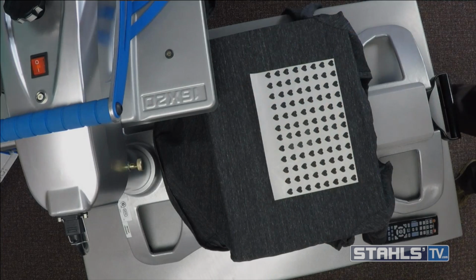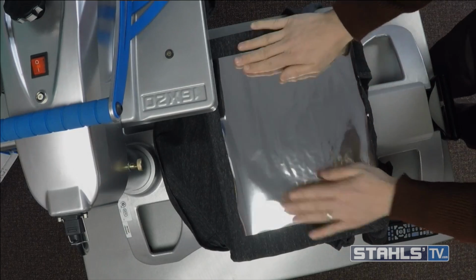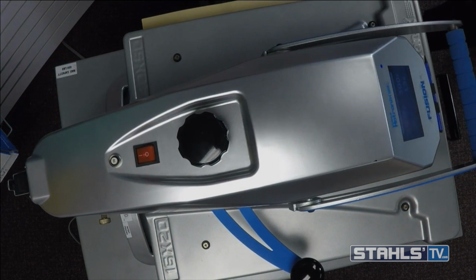You could do a chevron, you could do all sorts of things. Position my foil. It's always nice if you give the foil a smooth over just to make sure it's making good contact without wrinkling. Boom, let's give it the 10 seconds. While we're waiting for 10 seconds, any questions, Joe?